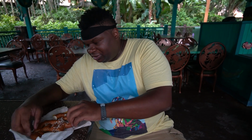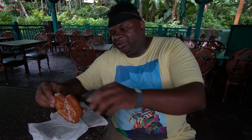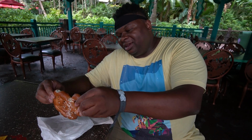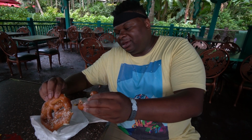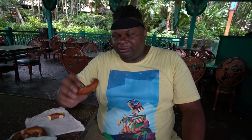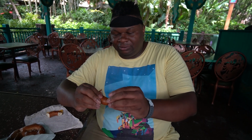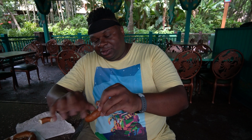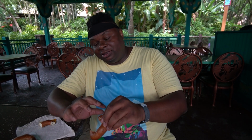Just taking a look at this pretzel. This looks like a pretzel that's been sitting under the heat lamp for a bit too long. It's probably the first batch of pretzels made this morning, and it feels like it. If you handed me this pretzel, I'd probably tell you it was fake. Somebody handed you like a rubber pretzel.